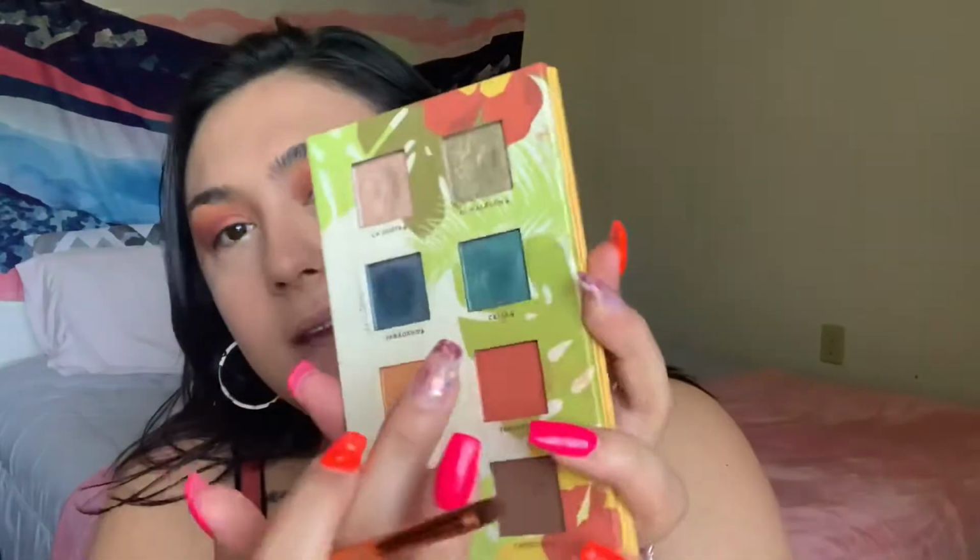So stunning. So next I'm going to go into Celia, which is this kind of teal aqua color, and I'm going to put that on the middle third of the lower lash line, blending into Alamar Cosmetics.